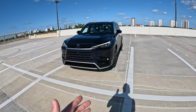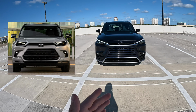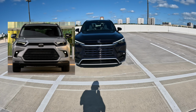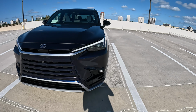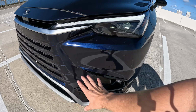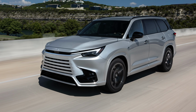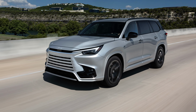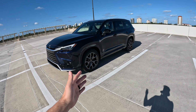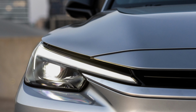All right, the front end. Let me know what you guys think of this front end because I think that the Toyota Grand Highlander looks a little bit cleaner. Now this F-Sport model has these big glossy black claddings here around the fog lights. It looks good on this Nightfall mica, but if you have a lighter paint color, it looks like it's just a little bit too much glossy black plastic. Lexus emblem, nice and flush with the top of the vehicle. The hood looks very, very sporty here. The upside down Lexus motif daytime running lights.